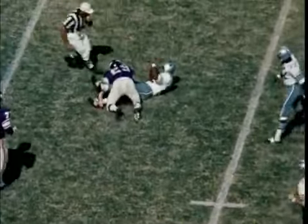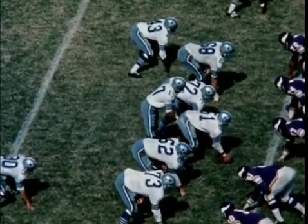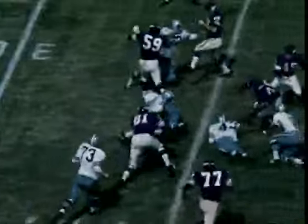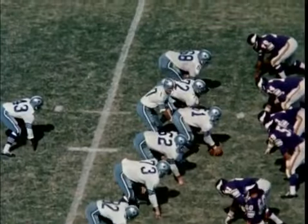Meredith down the middle to Frank Clark. 10 yards and a first down. Dallas trailing 10-0 here in the second period. Reeves around the left side, cuts back in and picks up 4 yards. The ball at the Dallas 38.